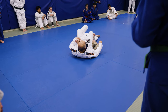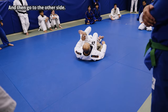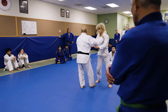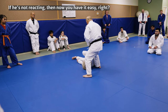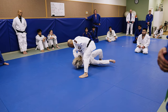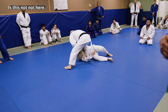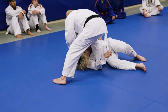Now you go to the other side. So when he turn, and then that's where you scoop, you want to go to the other way. So one is both this way, the other you can change. Right? Because at times people sometimes know, that's good. So once you throw, if he's not reacting, and then now you got easy, right? Shoot. But if he knows, I going, whoop, so you practice. For one, I want to go my juji, he come. Now you're gonna learn how to scoop in this. See, now I'm here. I mean, you can go from here different things if you want, but this is what you choose. Coming.